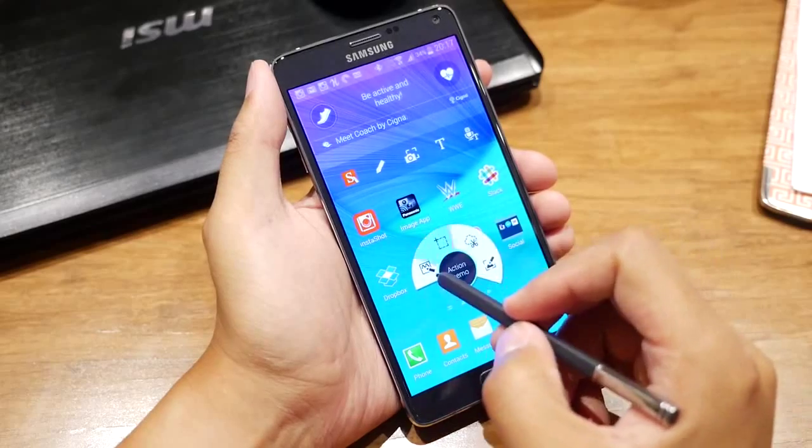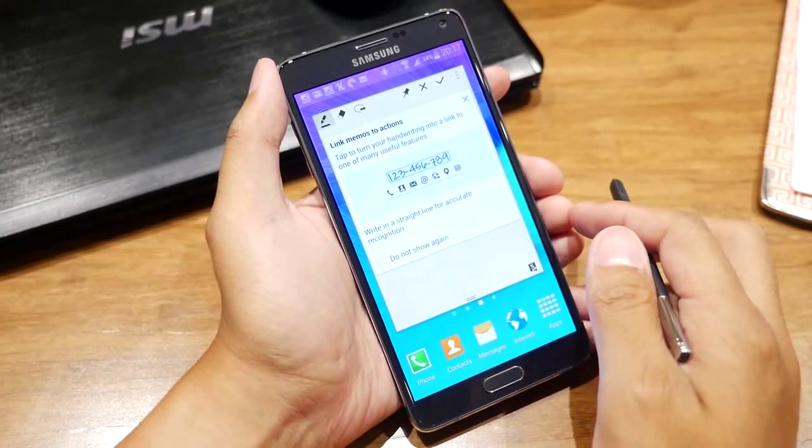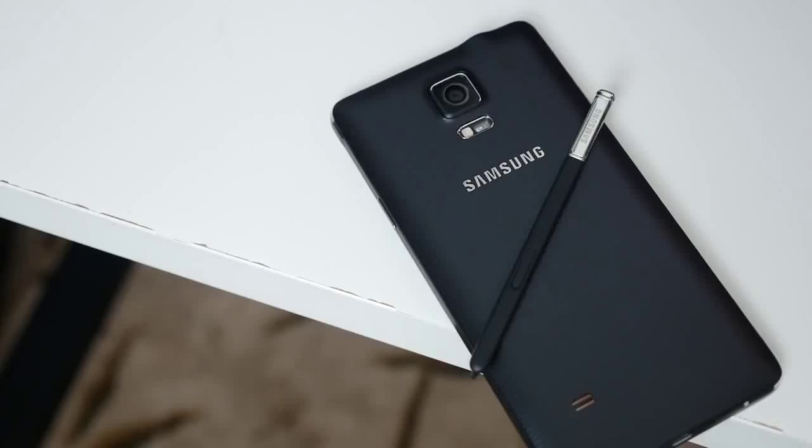Well, we look back at the Samsung Galaxy Note 4 in a Galaxy Note 4 Now video, and last year it was met with a lot of general acclaim, from the design to, of course, the S Pen, the trump card of the Note series. So we're hoping that this year's edition is just as good, if not better, than the one that we have here in my hand right now.